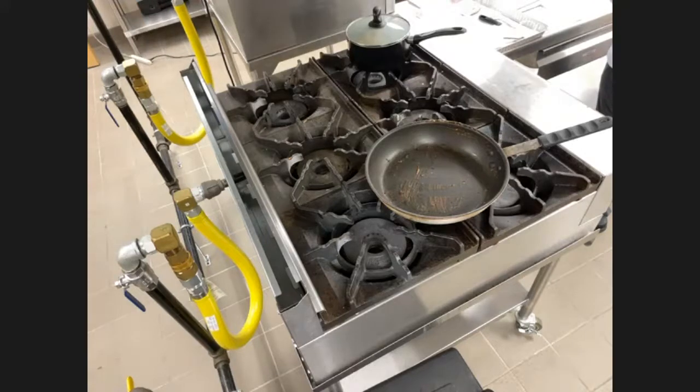Everybody okay with this? Thumbs up for everybody that's gotten this far without burning your kitchen down. I have. All right, everybody ready? That's great.